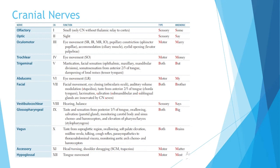So you know about the SO4, superior oblique, cranial nerve 4, LR6, lateral rectus, cranial nerve 6, and the rest of the extraocular muscles are supplied by the oculomotor nerve, right? So let me write it down for you so that you can make a mnemonic out of it.